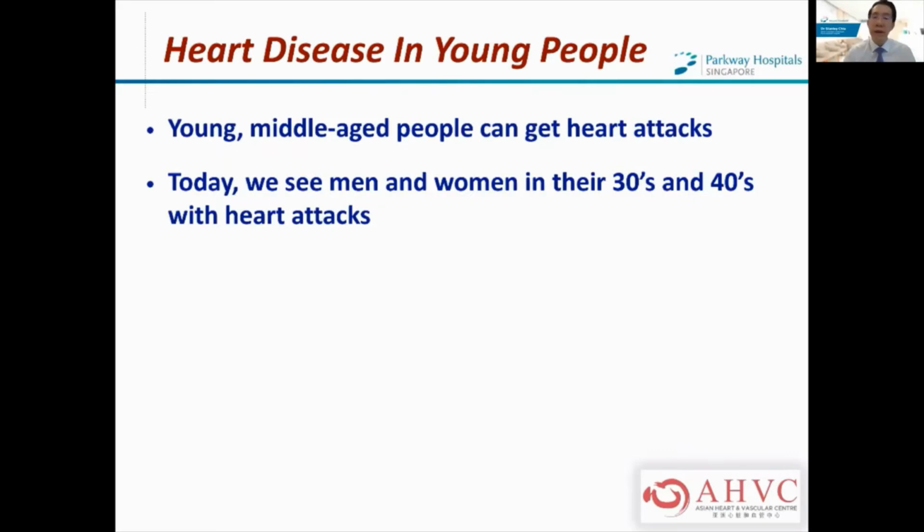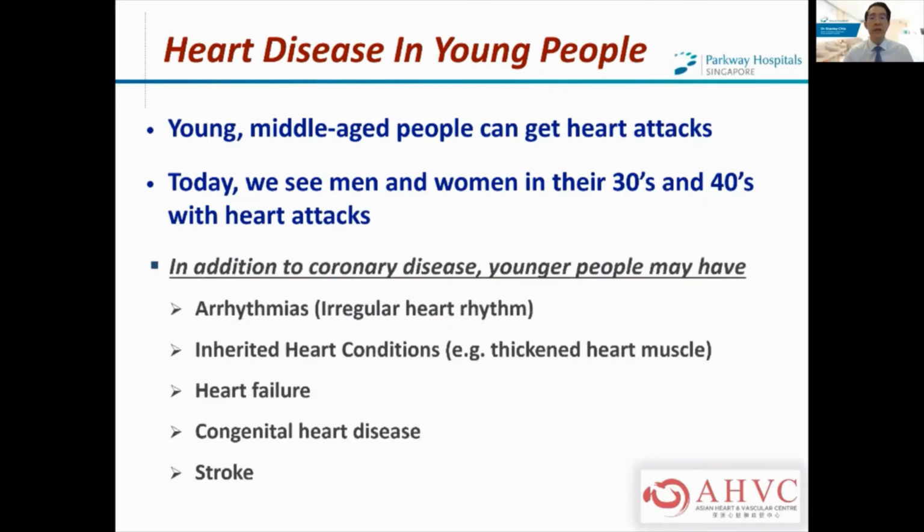Young, middle-aged people can also get heart attacks. Unfortunately, today, we are seeing more men and women in their 30s and 40s with heart attacks. And in addition to coronary artery disease, younger people may be afflicted with other kinds of heart problems, such as arrhythmias or irregular heart rhythm, and inherited heart conditions, such as thickened heart muscles, what we call hypertrophic cardiomyopathy. They may get heart failure, some forms of congenital heart disease, or even have strokes.